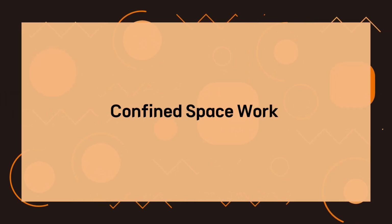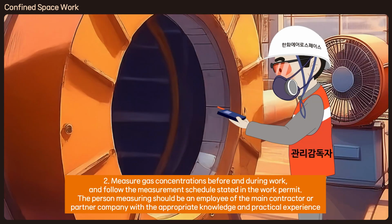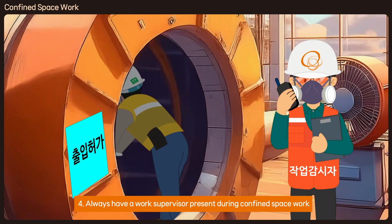Confined space work. 1. At least 30 minutes before starting work, ensure ventilation using fans and continue to provide adequate ventilation during work as needed. 2. Measure gas concentrations before and during work, and follow the measurement schedule stated in the work permit. The person measuring should be an employee of the main contractor or partner company with the appropriate knowledge and practical experience. 3. Access is prohibited in case of emergencies in the work area, unless directed by the work supervisor. 4. Always have a work supervisor present during confined space work.